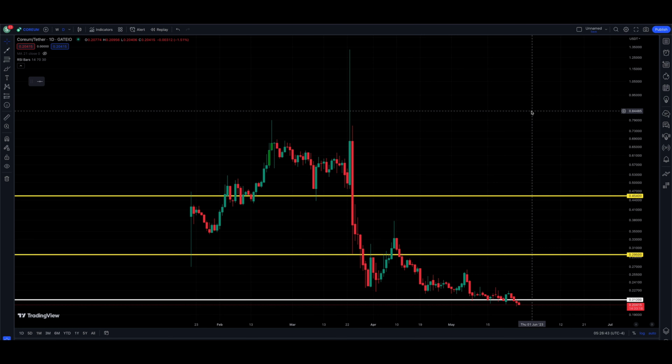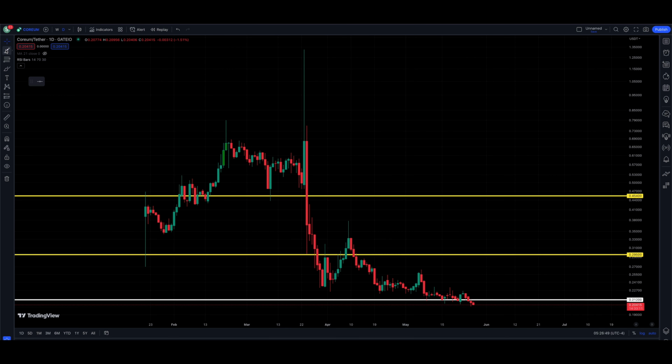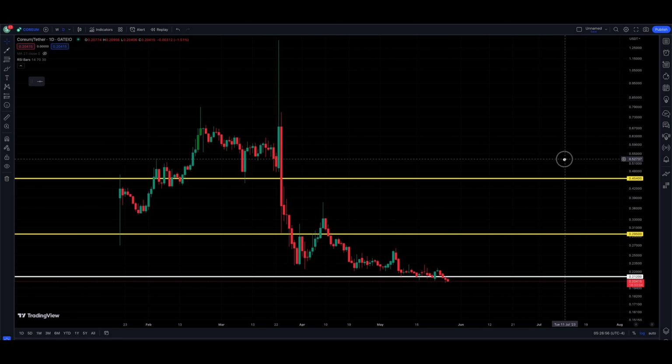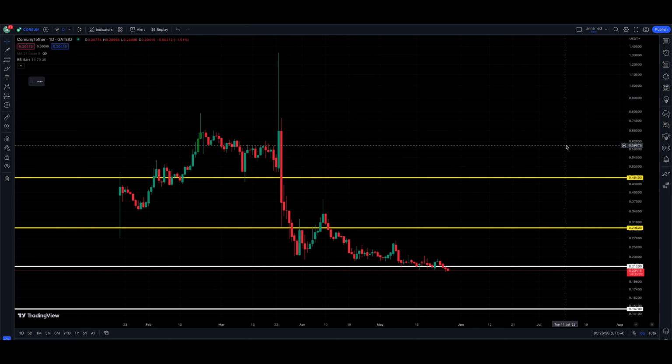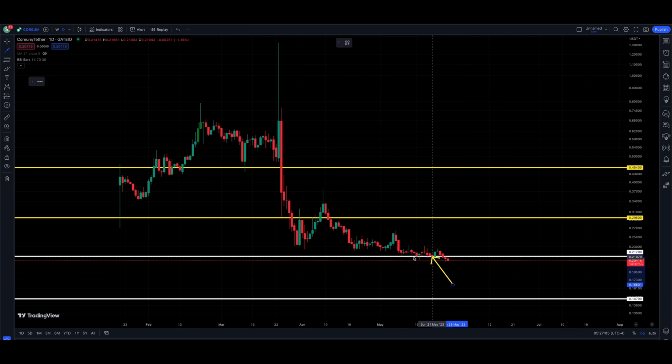This is the Coreum daily chart, Gate.io, guys, tradingview.com. Coreum continues to put in what? Lower lows. So far, let me scrunch up this chart a little bit for you. So far, Coreum has not been able to hold the 21,200 support level. That's this white line on the chart. It held for a little bit. You know, it got tested on the 15th, 16th, a couple times over here, middle of May.